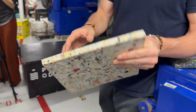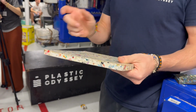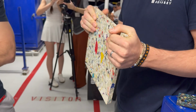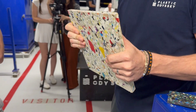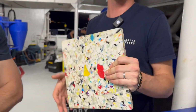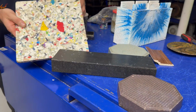The finishing of the board will depend on whether you're sorting out the color of the plastic. Sometimes PP and HDPE can also have different melting points. At Plastic Odyssey, we don't focus so much on sorting so hard. We are really more focused on the quality and the strength of the material, and getting something that, as a final product, is interesting for selling. This is another type of result that we can get.